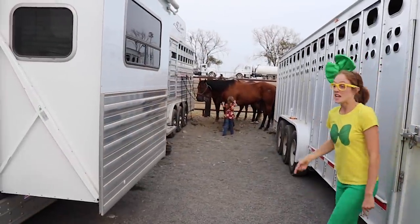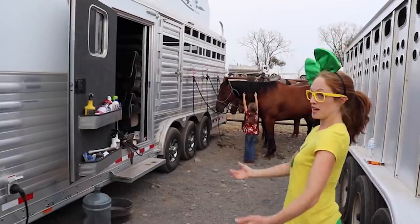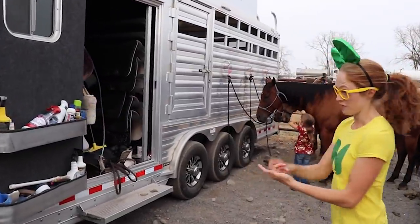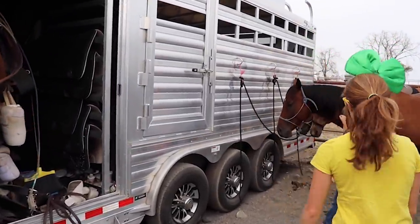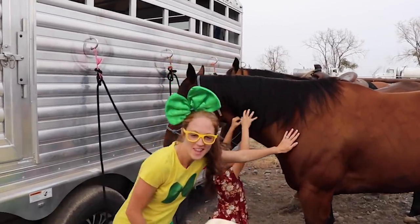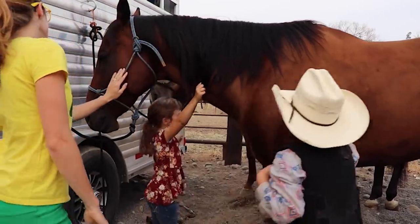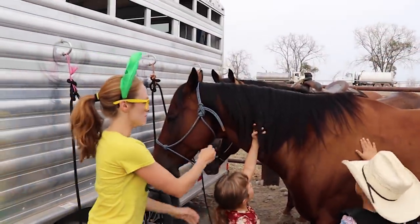Look at this. These are some beautiful horses over here. Wow, you guys have a big trailer to haul your family and the horses in this thing. Wowee. Hi, guys. What are your horses' names? Tuffy. Baby. Oh, wow. They are beautiful.